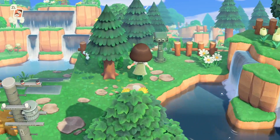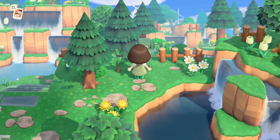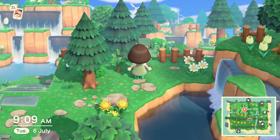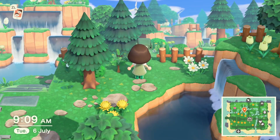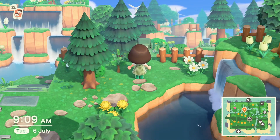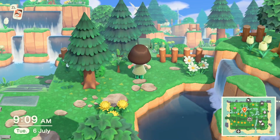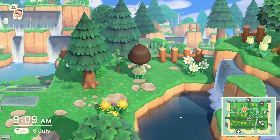And then this is a really new area I've been working on. This is what I've been working on for the past week and I absolutely love it. I've been seeing all these amazing islands with just like the most beautiful views, very naturey waterfall views, and I just really wanted something like that in my island, so I knocked down a whole big area here.